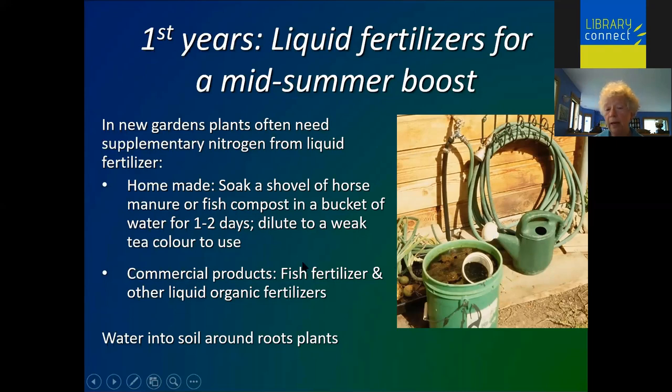You can certainly buy concentrated fish fertilizer, and there are other products, and there'll be like a tablespoon to a liter or two of water, and they'll tell you on the bottle how to mix it. You water it in around the roots of the plants.